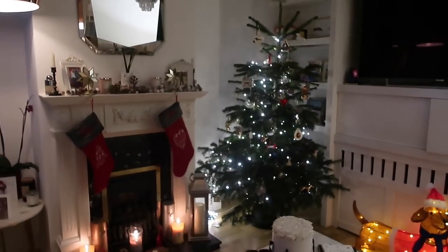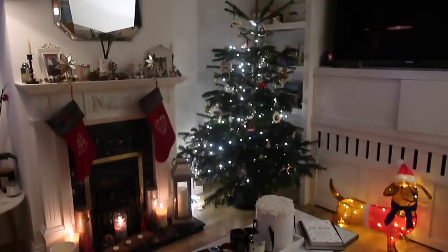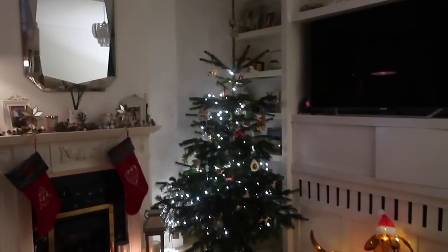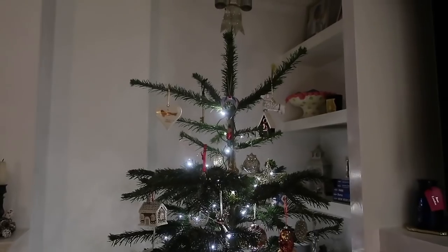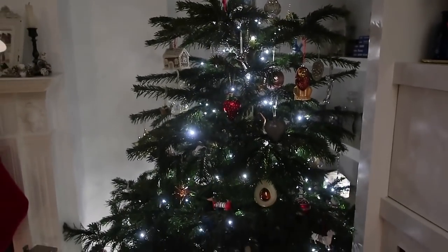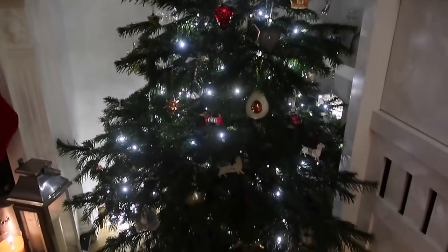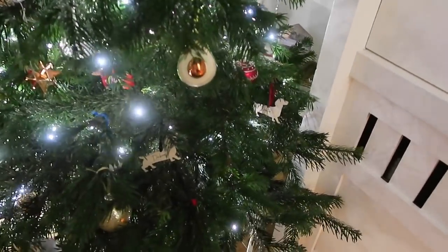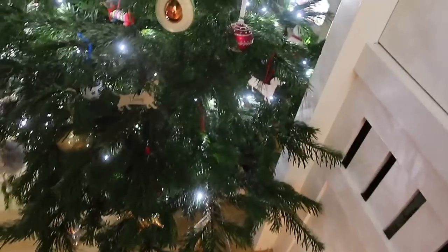Little festive corner is complete. It may not be the most stylish Christmas tree in the world, as you can hear Charlie's doing the washing up, but we always love our tree because it has got so many little personal memories attached. Whenever Charlie and I go away somewhere special, we like to pick up a tree charm, and I would like to hazard a guess there are probably around 20 sausage dogs on this tree.